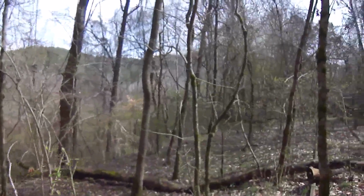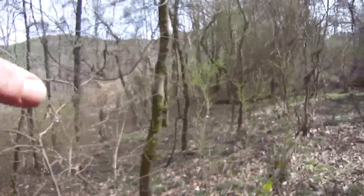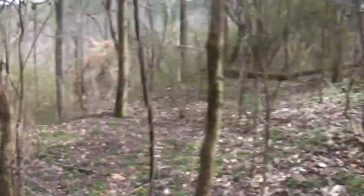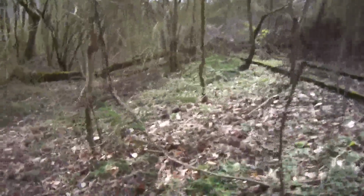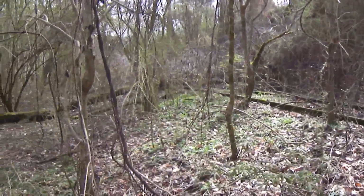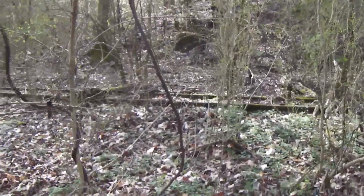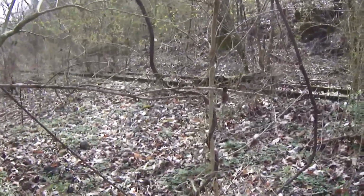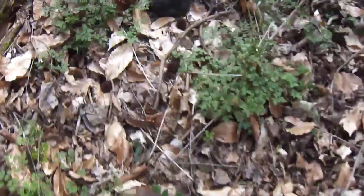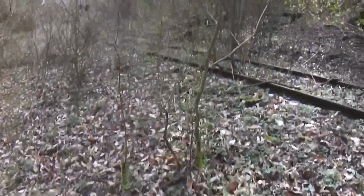So all this is coal country, coal drift mines all over there, if you're so inclined to go look for them. So anyway, we'll film a little bit more as we get down. They were hauling so much coal on this rail line that the coal would just shake off the tops of the coal cars. I mean, coal was all over the ground here, all the way down the line.